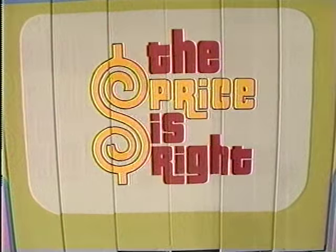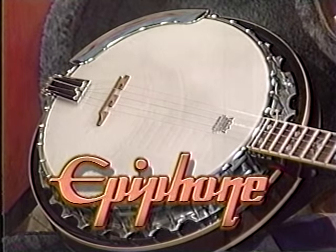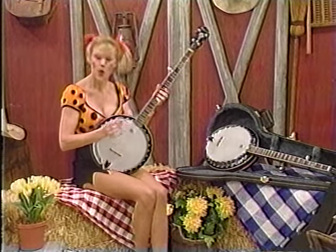Callie, we welcome you to contestant's row. Right over there is the next item up for bids. Why, it's a pair of banjos. From Epiphone, these five-string banjos feature a mahogany body and neck, rosewood fingerboard, distinctive headstock, and fingerboard inlay from the Epiphone Company. Callie, what do you bid on those banjos?